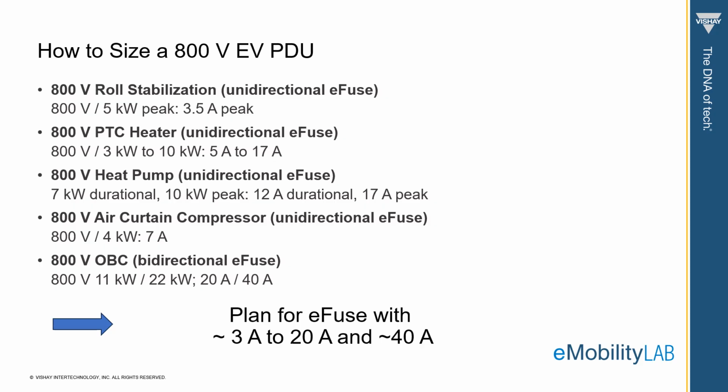Then how to size an 800-volt EV power distribution unit. Like 800-volt rail stabilization, usually you need a unidirectional eFuse. 5 kW peak is 3.58 amperes. Or going to the PTC heater, you also need a unidirectional eFuse. Total power is around 3 kW to 10 kW. The current is around 5 amps to 70 amps. Or going to the heat pump, you also need a unidirectional eFuse. The power is 7 kW duration, 10 kW for the peak. So in total, you need 12 amps duration and 17 amps peak.